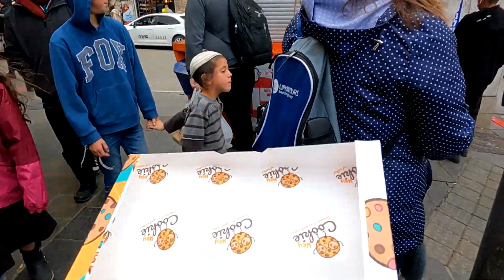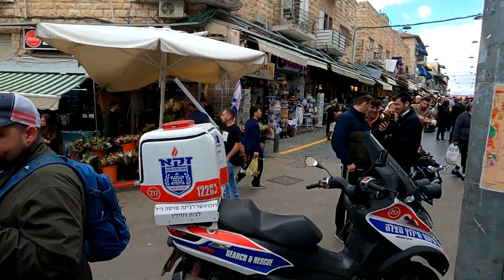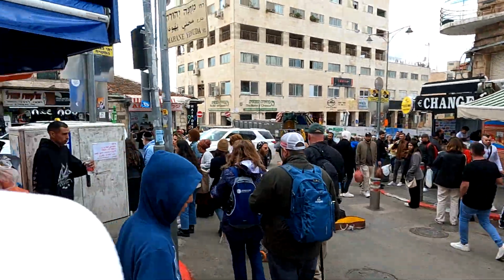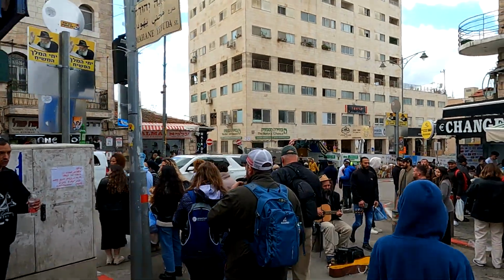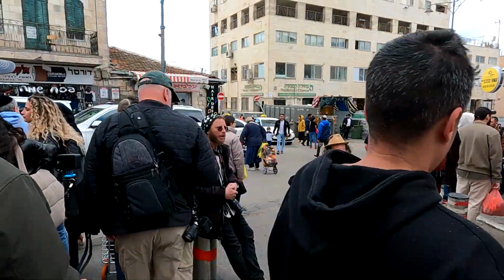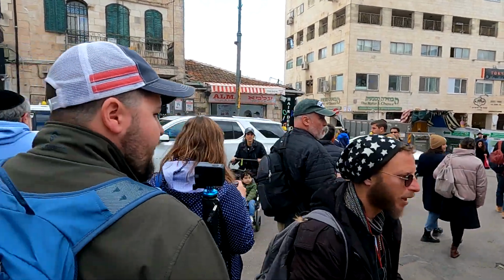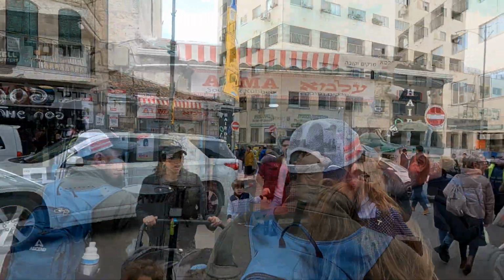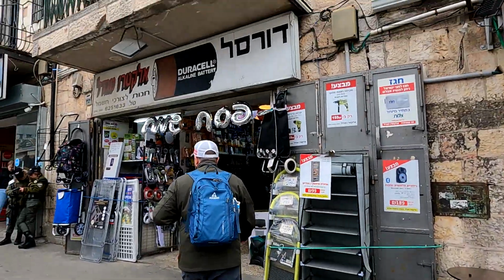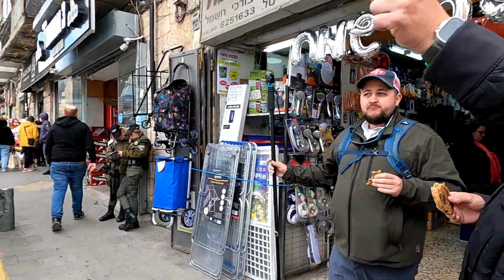So we got our cookies. We got someone playing the guitar out here. Good cookie. We got some military dude up here on the right.